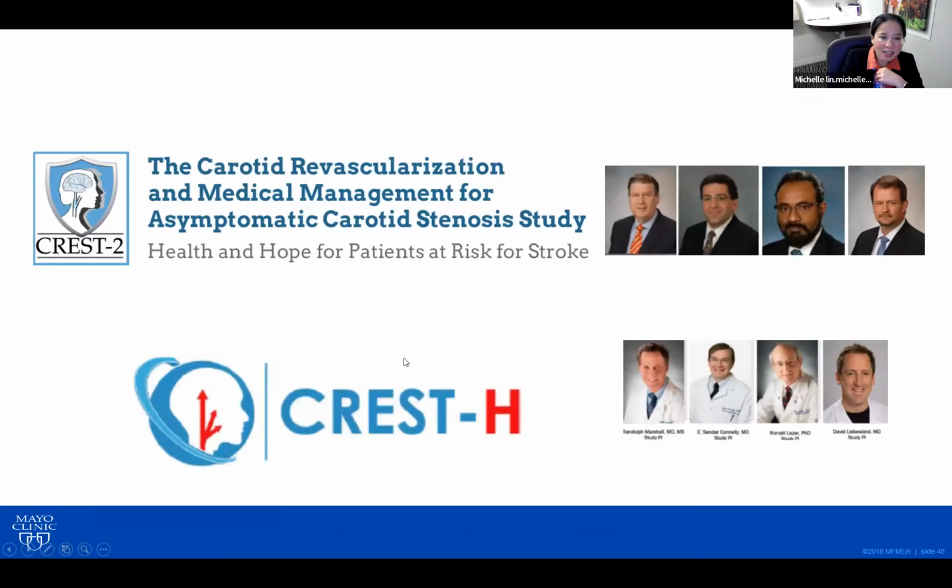There's this multi-center study. The CREST-2 is led by the group here, Dr. Tom Brott and Dr. Meschia, and Dr. Lal, the vascular surgeons, and these two are vascular neurologists. And they're leading in completing the CREST-2 trial. I know that Duke is also a site to this multi-center trial. I think they're at about 75% to completion. And CREST-H uses that cerebrovascular reserve concept, and is led by Dr. Marshall at Columbia, and here are the co-investigators.